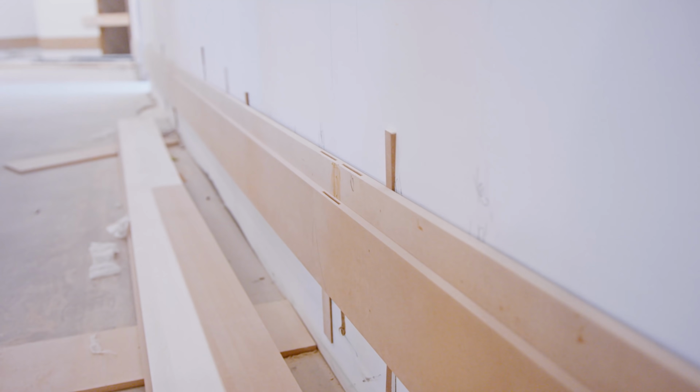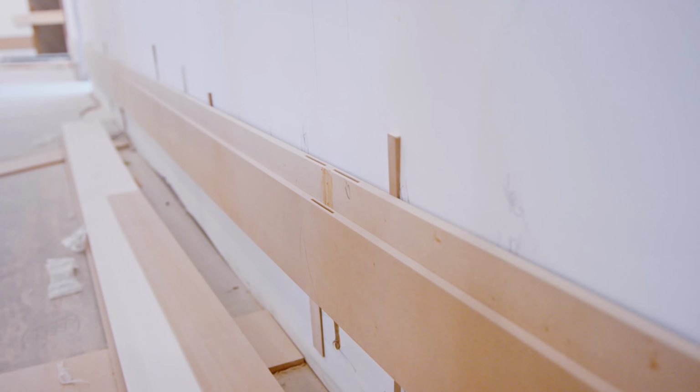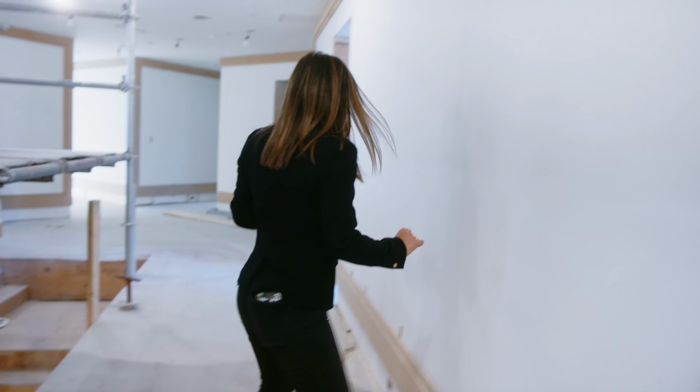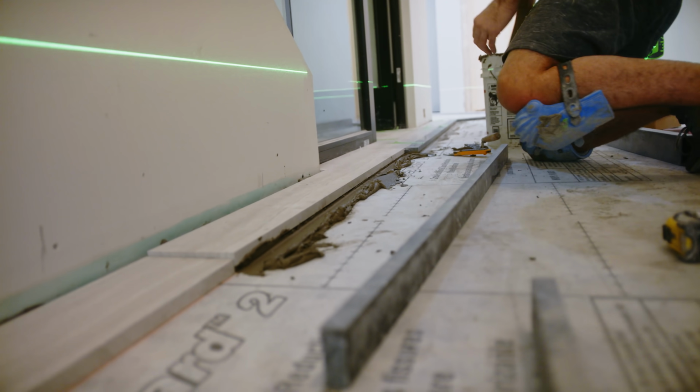You can see that some of the paneling has already been installed. This is all going to be framed out. The finished carpentry definitely will be painted, but whether this is paint or wallpaper is yet to be decided. Let's go downstairs. Okay, lower floor.